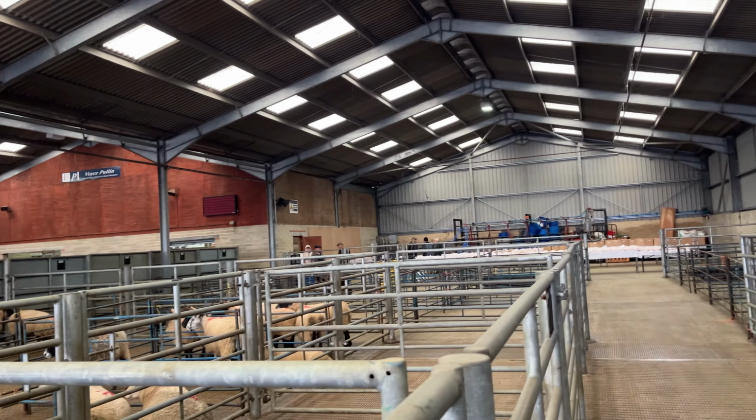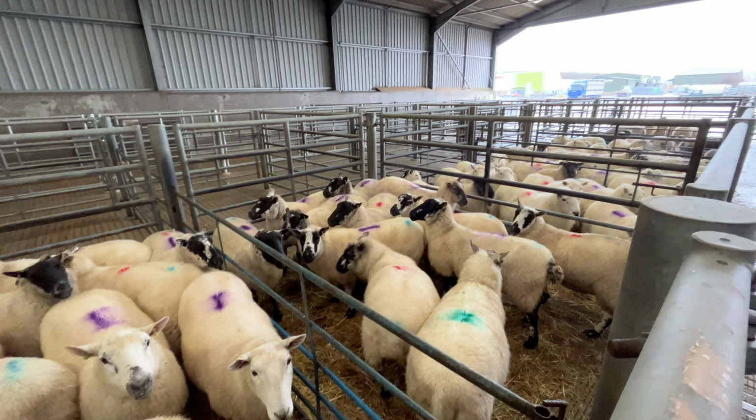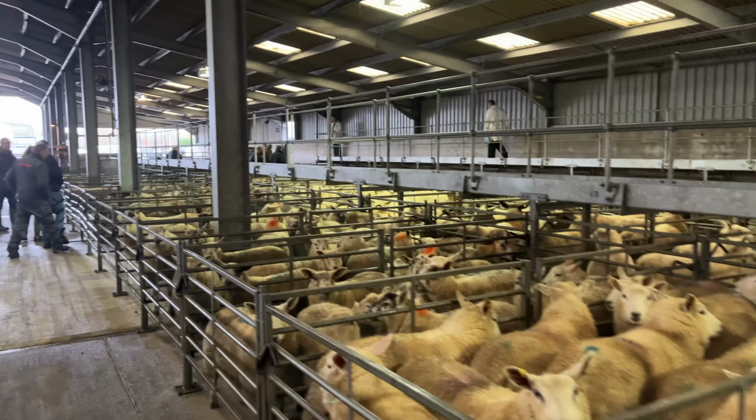Load of turkeys up over there for sale, so we got a ticket. The other reason I wanted to see what stores were going for so I could plan how much I was going to make next year, and they're also selling some turkeys, so we thought we'd grab some of them.